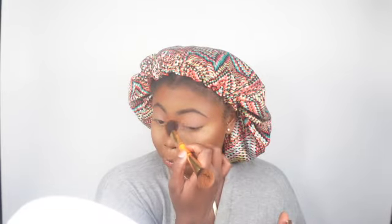Now I'm going to go back in with my bronzer just to kind of go over where I put that bronzer, to make sure that the powder didn't overpower my face and take the life out of my face with my bronzer put into it. So I'm just gonna go in with that and add a little bit more definition to my face. And of course I'm gonna go back in with my foundation brush and tap it a little bit. Just tap it around, not too much.